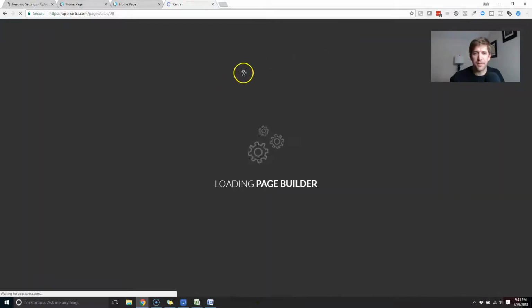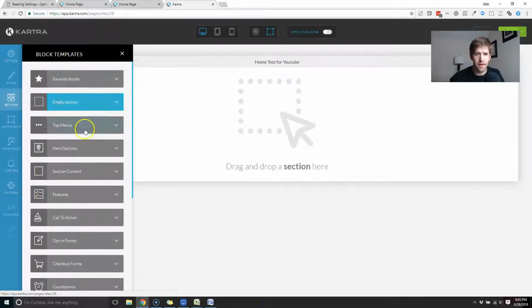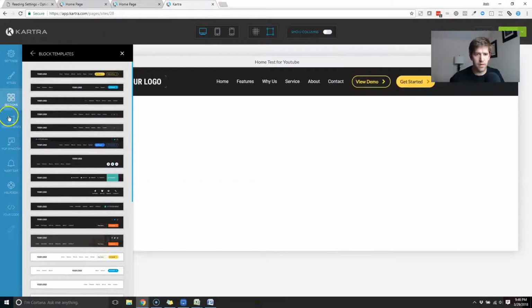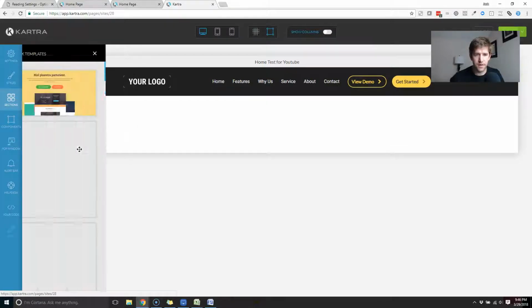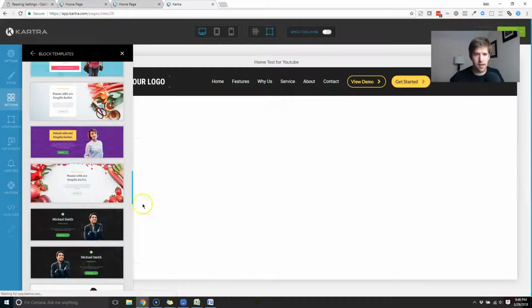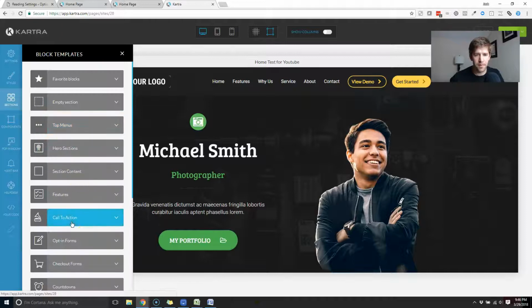So we'll load up the page builder. I'll just add a couple sections in so you can see exactly how easy it is. Let's go into the sections. We will add, computer's a little slow today. Add a top menu. We will add a hero section. Let's use this guy. And we will add an opt-in form. Call to action.